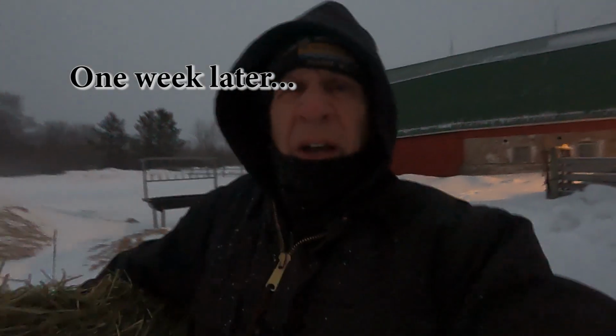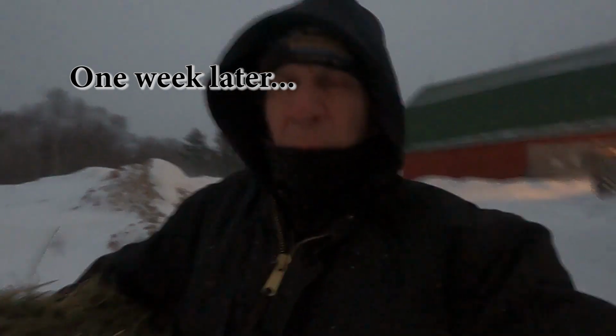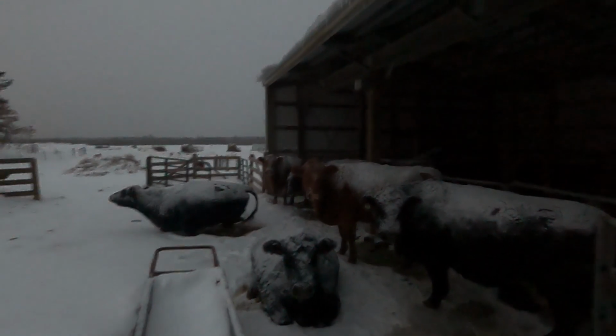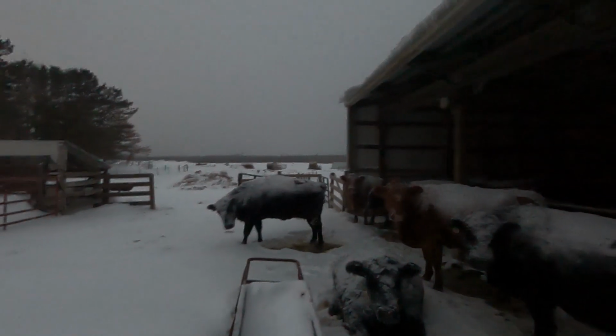Well, hey, it's early in the morning, and you can probably hear, quite a wind blowing here. We've had a pretty good chunk of snow, 5-6 inches, maybe more. You can see the cows are huddled up. We let them into the calving barn last night, and they're all hiding out of this northeast wind.